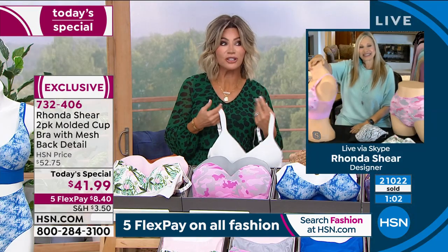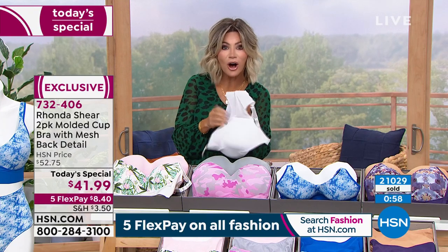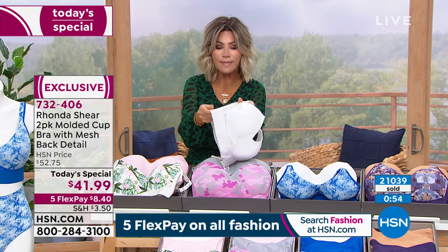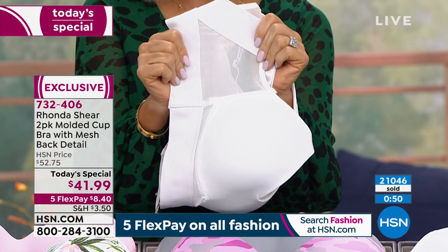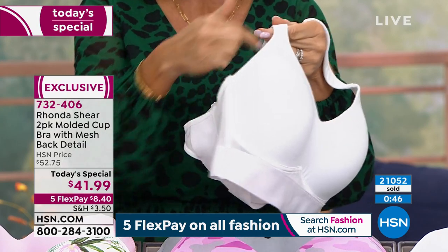Sometimes the bras that do give you great lift and support, they're heavy. There's a lot of mechanisms going on with them. These are so lightweight. Don't forget, see this power mesh? This power mesh is giving you so much support, and it's done in certain areas to give you that lift and support. Notice on all of our girls, the danger zone is right here.